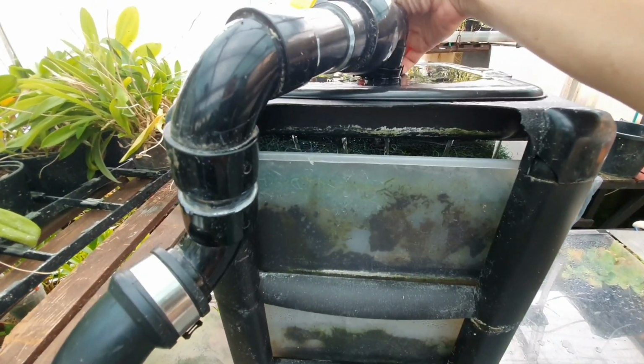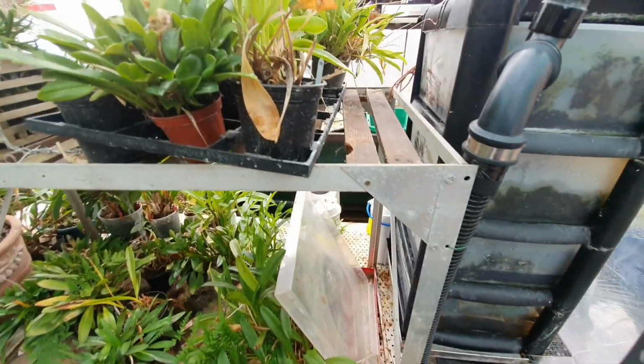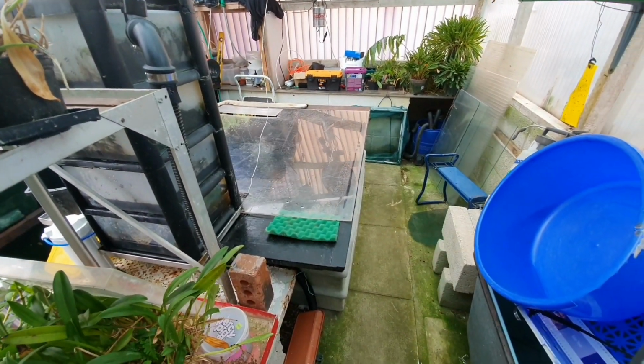So I've just got to watch growth from, what should we call it, algae and stuff like that. So yeah, another little modification there. Well, not modification, but that on to retain the heat.